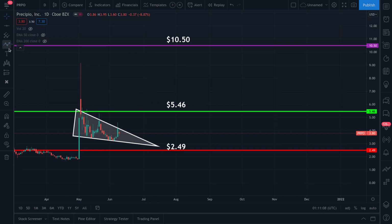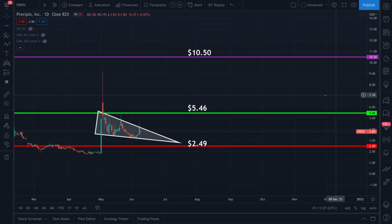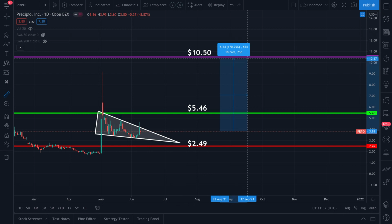And then of course, consider taking some sort of profits at $5.46, assuming the market actually goes down to $3.46 and we play it up to $5.46. That's a percentage of about 55% to the upside. If you're feeling a little more risky, you have the $10.50 level just above the price there. From the current level up to $10.50, you got about 173% move to the upside.